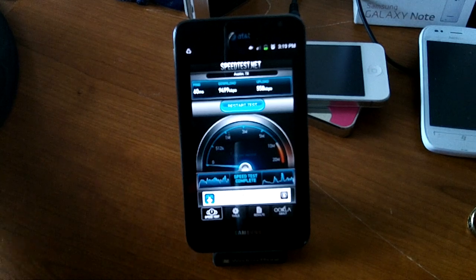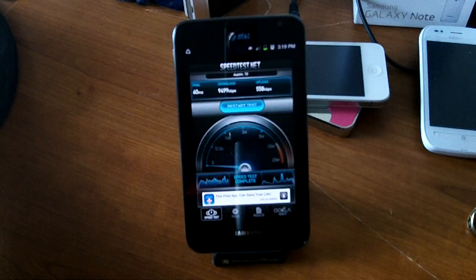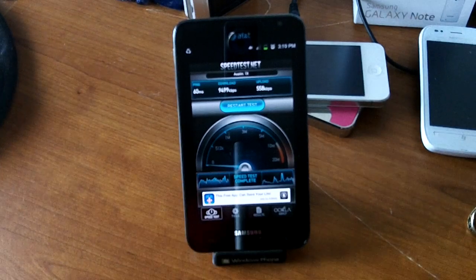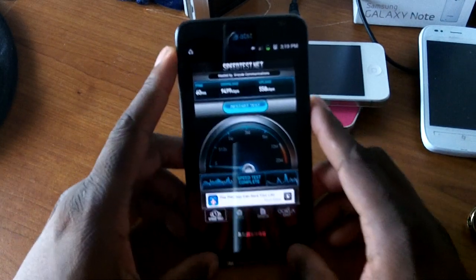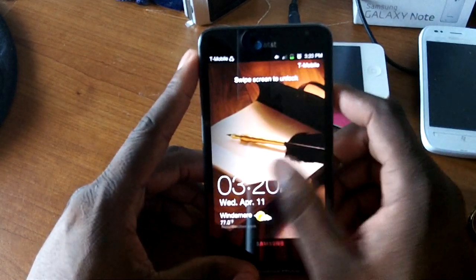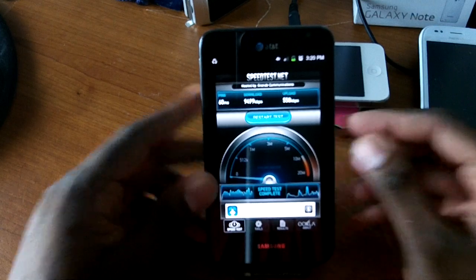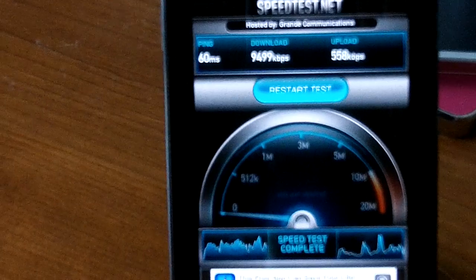I flashed the KID radio and took off the KL, the VKL1 radio for the Galaxy Note, to run T-Mobile's 4G network. I took it off and put on the KID, and the speeds doubled. Literally, they doubled.